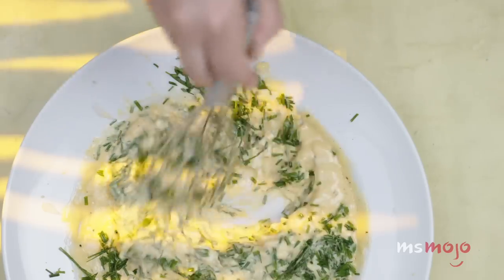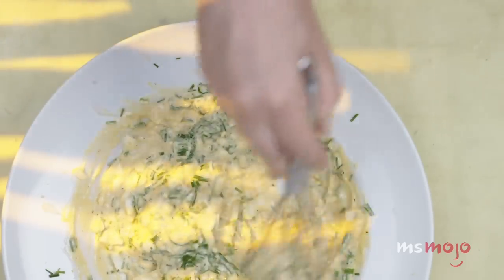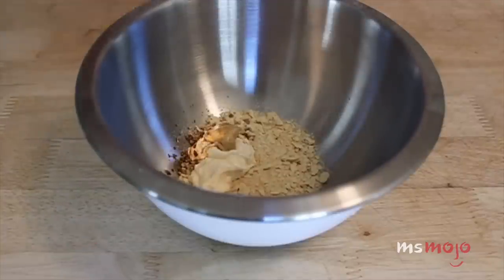You can also make a great homemade tartar sauce with ingredients that are likely already in your kitchen. Just don't forget the Old Bay. Not New Bay, Old Bay. Number 5, tiramisu.